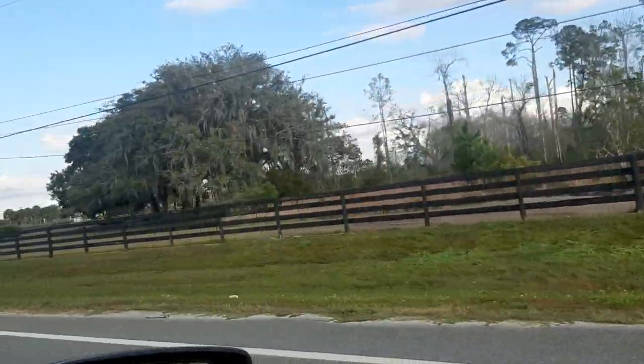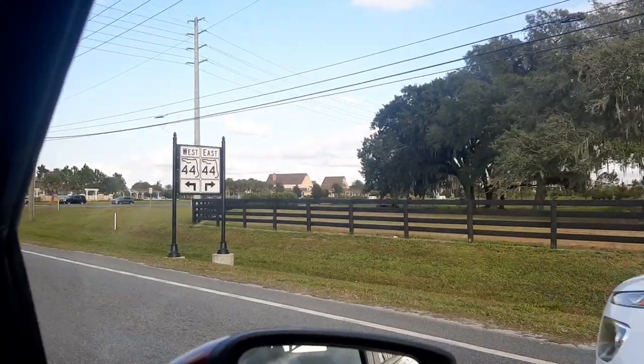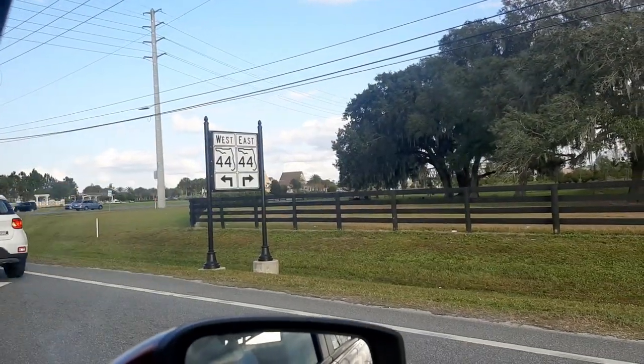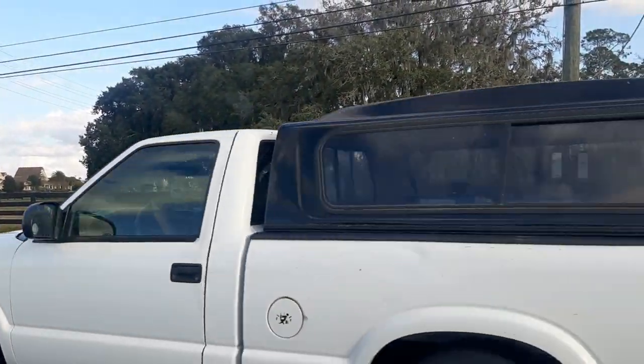Now what is this road? This is 301? No, this is 44. You make a left or right. No, this is Morris Boulevard. I love those trees over there.